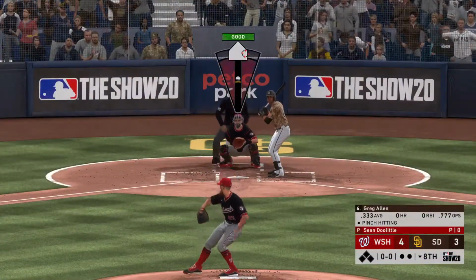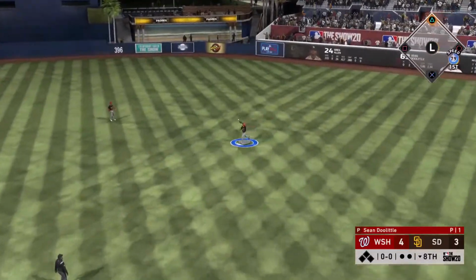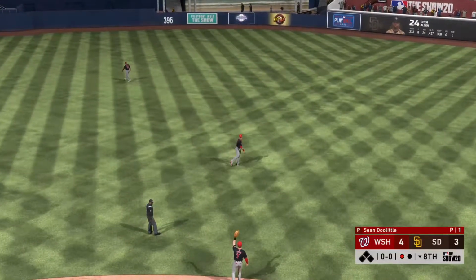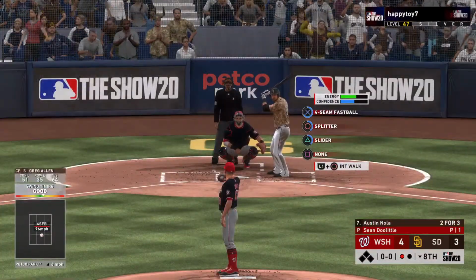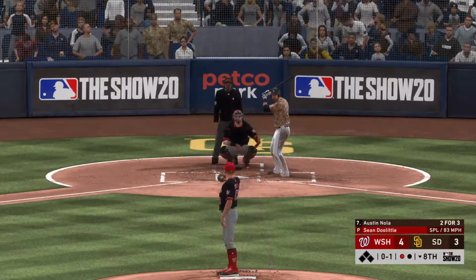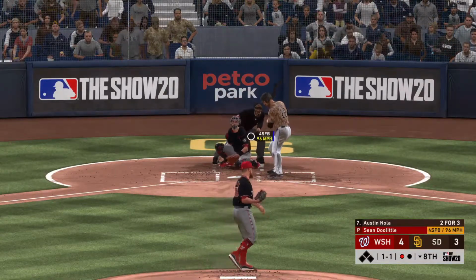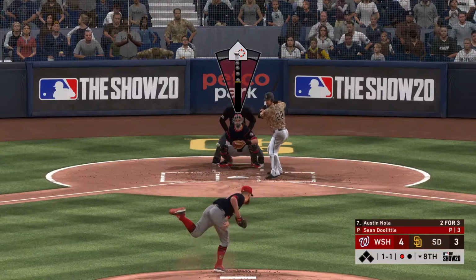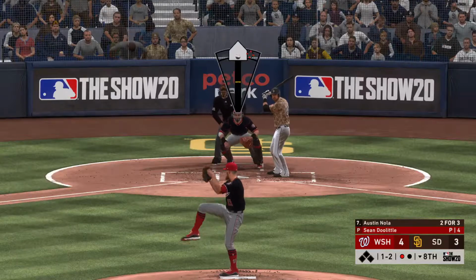Number 24, Greg Allen. Lofted in the air out toward right center. On the move is Reddick. He gets there to make the play for the first out of the inning. Coming to the plate now, Austin Nola. 2 for 3 with a double on his line so far. And they go right after him on the inside corner for strike 1. Crowds him a bit with a fastball there, and it's to 1-1. Here's the pitch. Four 4-3 our score here as we play the 8th.